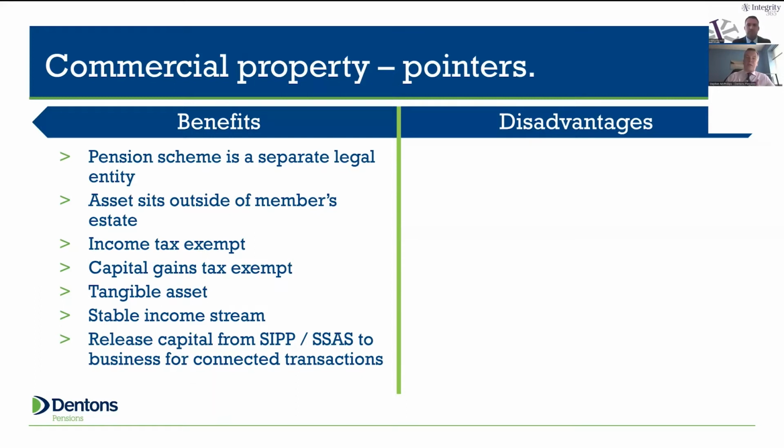Because registered pension schemes, which SIPP and SSAS are, the money in the scheme can grow completely tax-free in most cases. There hopefully is a stable income stream from a reliable tenant, and a lot of people, in my experience, like the fact that property is something that's tangible. You can operate your business from there, you can see it, you can drive past it. That has appealed to clients in a number of circumstances over the years. I've been dealing with this type of scheme going back to 1988.